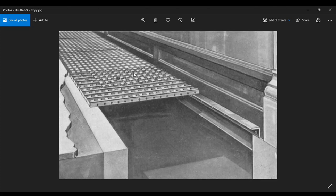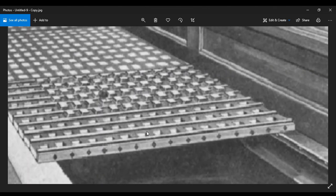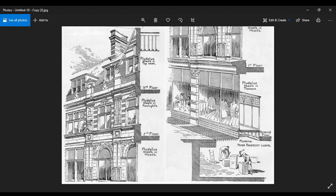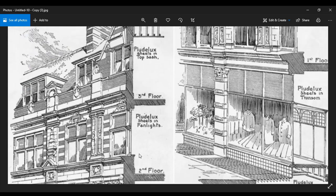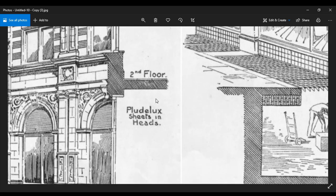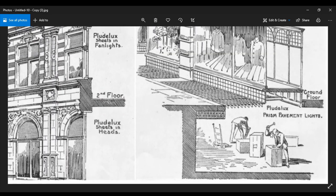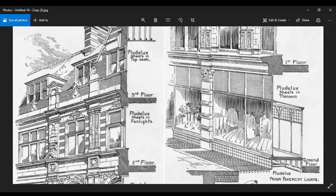Here's a steel frame they would put down, your retaining wall here, your dirt, your street, your pavement lights. They show kind of the stage of how it goes together. Okay, moving forward. First floor, second floor. And down here you have your retaining wall, your dirt, your street, your vault here, your basement, your pavement lights.